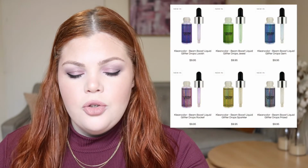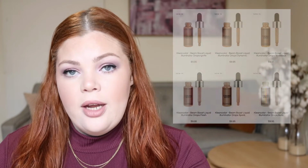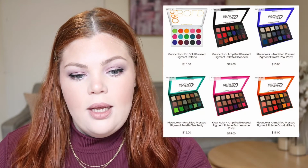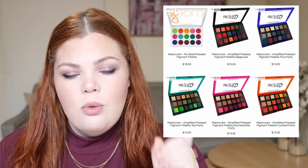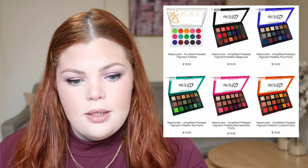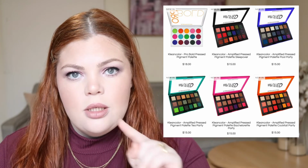From Discount Beauty Boutique, we have, looks like a new brand called Clean Color. We have the Beam Boost Liquid Glitter Drops for $9.95 each. And the Beam Boost Liquid Illuminator Drops for $9.95 each. We have the Clean Color Pro Bold Pressed Pigment Palette for $18. That is the one pictured with the circle pans. And the Amplified Pressed Pigment Palettes for $15, which is the square pans.